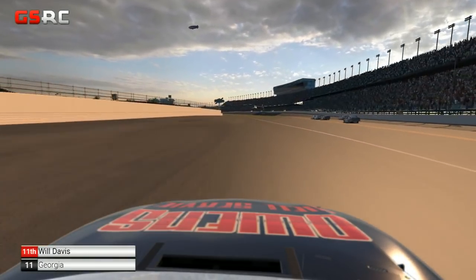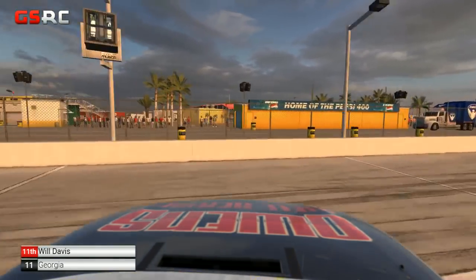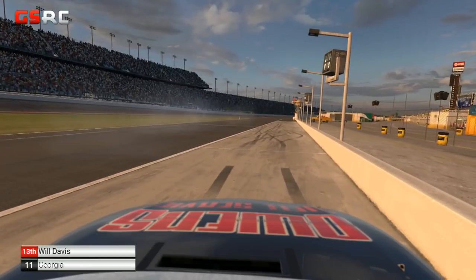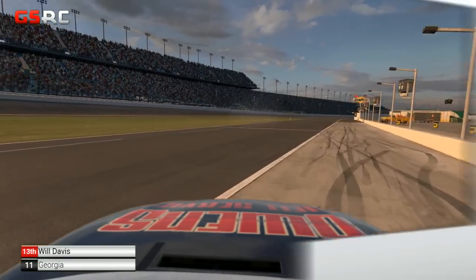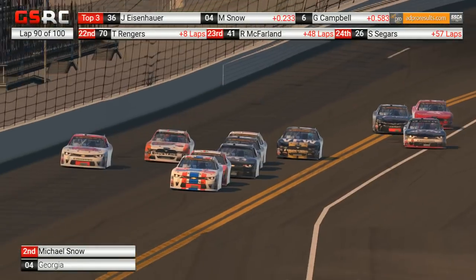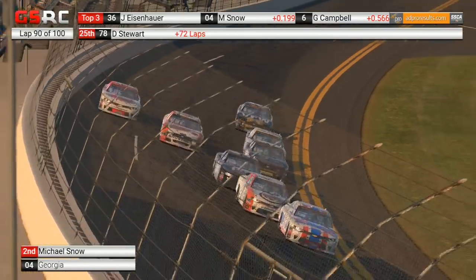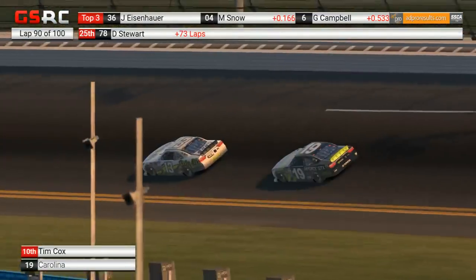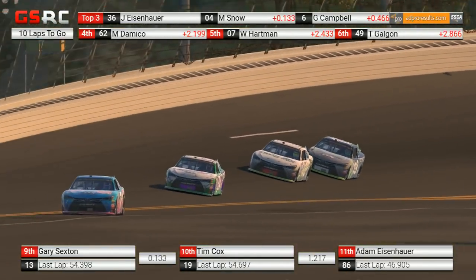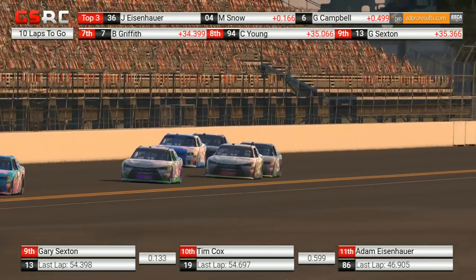While this is going on, you see him making it, lighting it up. Here comes Eisenhower. Now this is Adam Eisenhower and Gabriel Wood. I believe they are still going to be the leaders of all the cars who have pitted. Let's see. Nope, Tim Cox is out ahead of him. Tim Cox, Gary Sexton, Curtis Young, Blake Griffith.